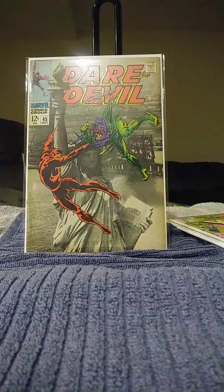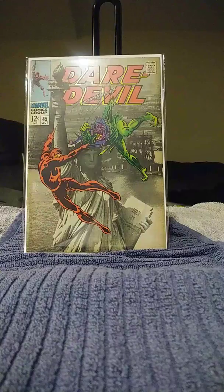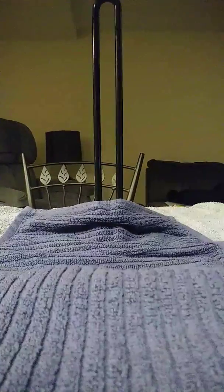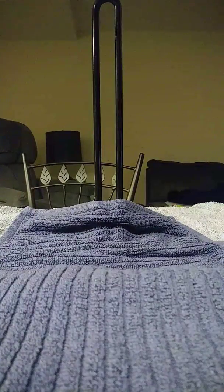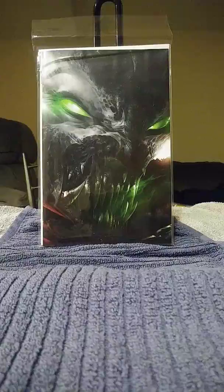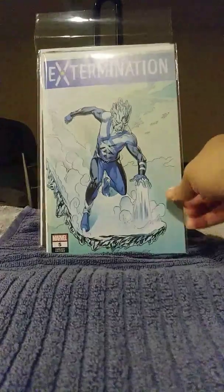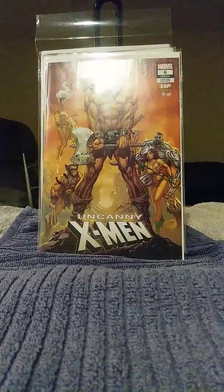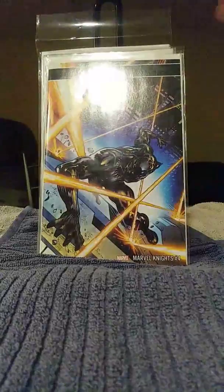Let's do some variants in Midtown over the last 4 weeks. Variants in Midtown, y'all. Let's try that. All right. Let's get this down here. I guess that's Martina. That's Spawn. I forgot what issue that is. I like this little Iceman here. Uncanny X-Men number 6 with the Conan. Need to say nothing about that.